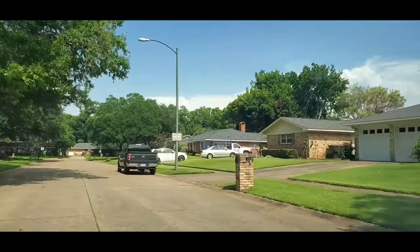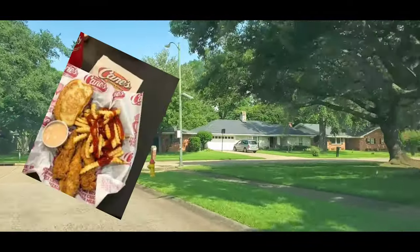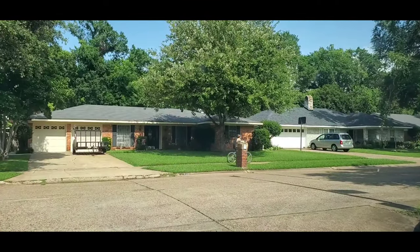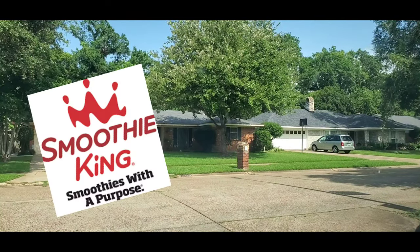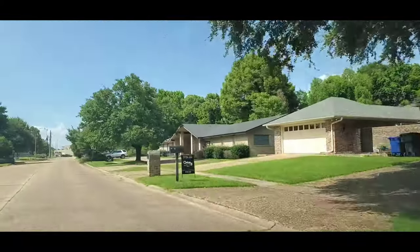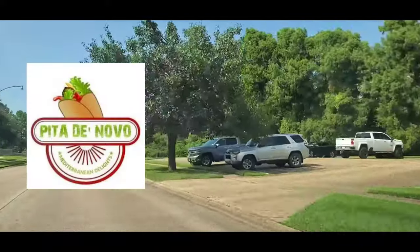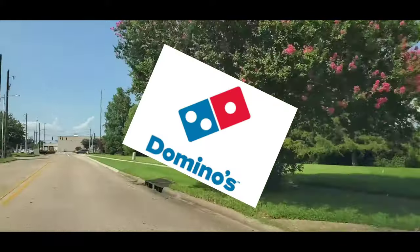And of course, it's nearby fast food too. We got Taco Bell, McDonald's, there's Whataburger, Zaxby's, Raising Cane's, Moe's Southwest Grill, Chipotle Mexican Grill, Sonic Drive-In, McAlister's Deli. There's a Smoothie King nearby. There's three different Starbucks in the area. There's Southern Maid Donuts nearby, Wendy's, there's a place called Pita de Novo. Got Popeyes Louisiana Kitchen, Domino's Pizza.